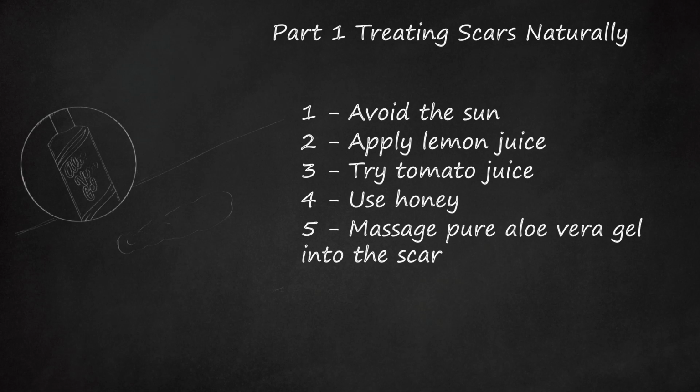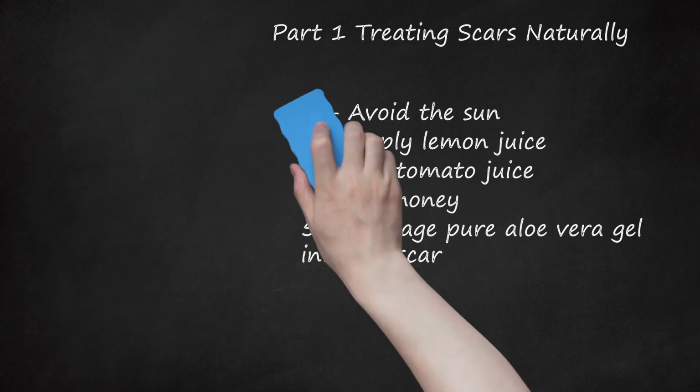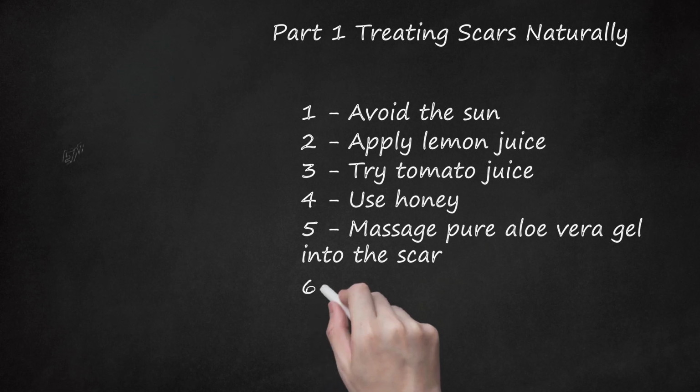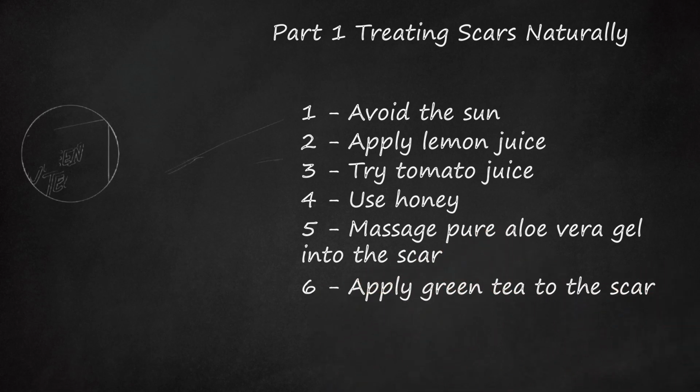If purchasing aloe vera from a drugstore or pharmacy, make sure to use only 100% pure aloe vera gel and not a lotion or other formula. 6. Apply green tea to the scar. High in antioxidants, which are helpful in regenerating skin tissue, green tea can be a helpful remedy in minimizing scarring.